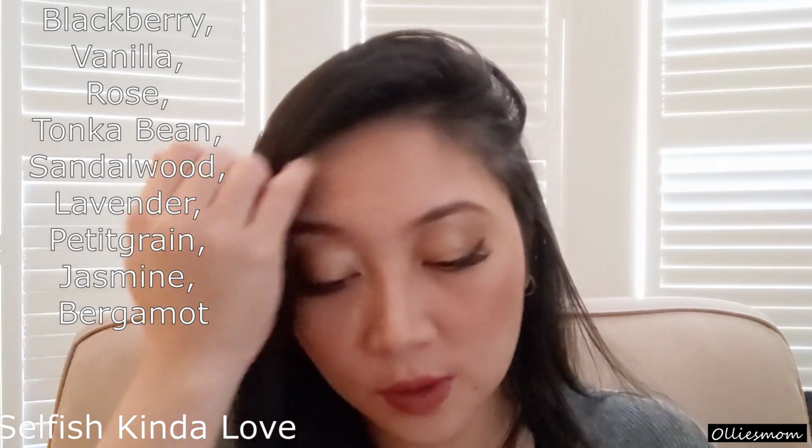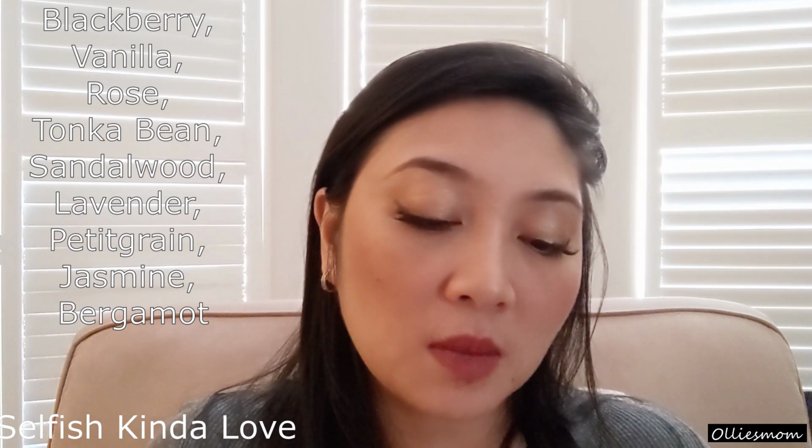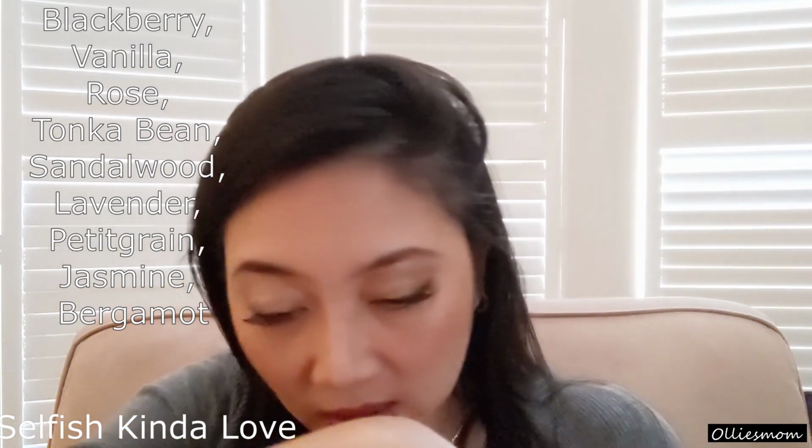So this is the second batch of perfume from their collection. So I'm going to pull that out. Selfish Kind of Love: blackberry, vanilla, rose, tonka bean, sandalwood, lavender, petit grain, jasmine, and bergamot. Wow, this is beautiful. Let me see. Yeah, so this is their Sergioff Lyra impression of it, I think.